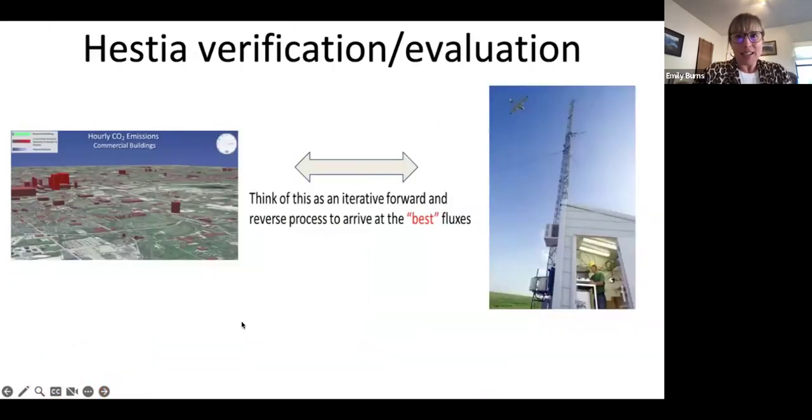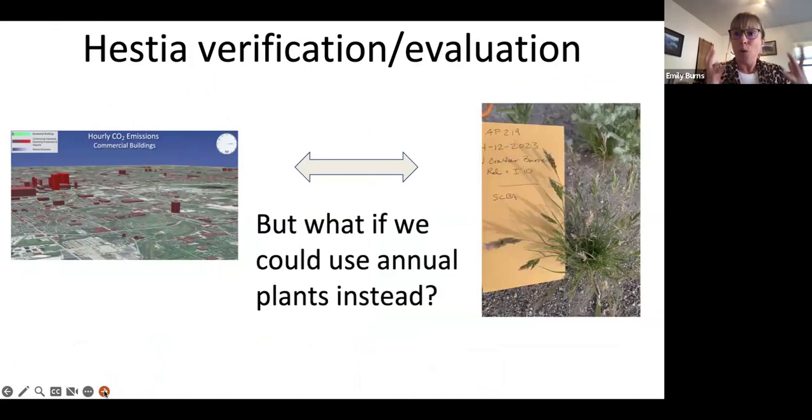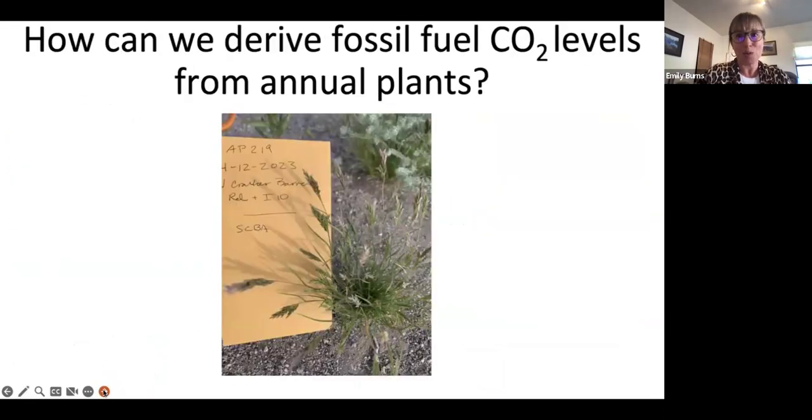And it is something that we can use to help compare with air samples that are being collected in certain places. But if this plant sampling strategy works really well, annual plants are growing everywhere this spring, and it can give us a great way to have this integrated measure. So that's really what this project is all about. And we're going to walk through why it is that these plants actually can give us this integrated measure of carbon emissions.